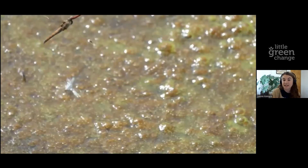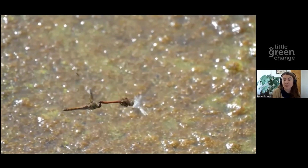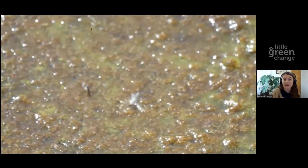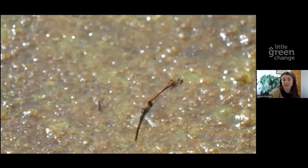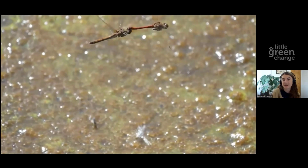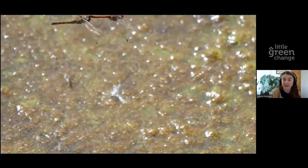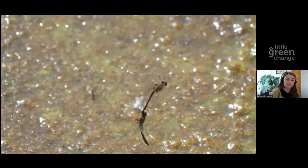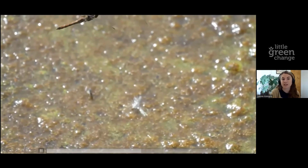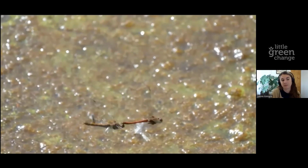Adults in their flying stage will live for, on average, 6 weeks to 8 weeks, so about 2 months if they're lucky. So as I mentioned, on average, 2 years underwater and then about 2 months as flying adults. So actually, most of their life is spent hidden away under the water. But they make the most of their time in the skies, and they have amazing adaptations that allow them to be absolute incredible aerial predators.